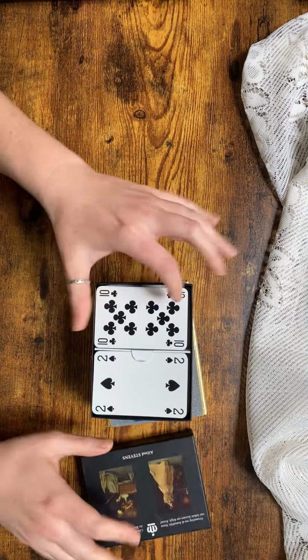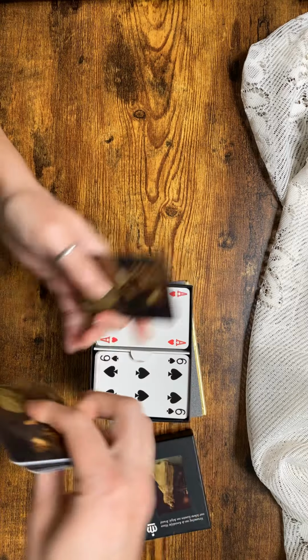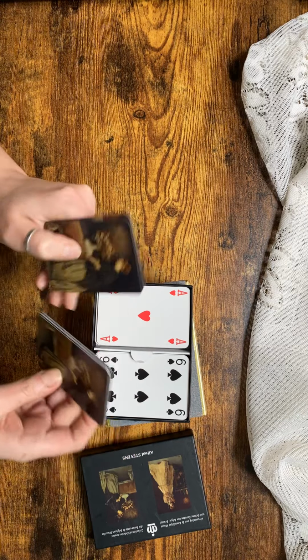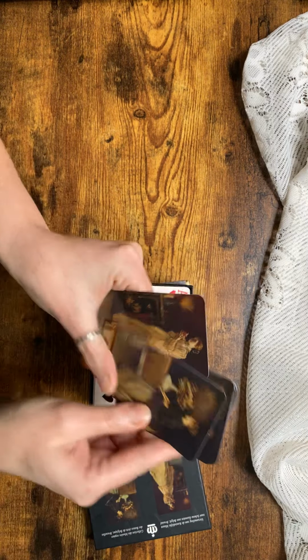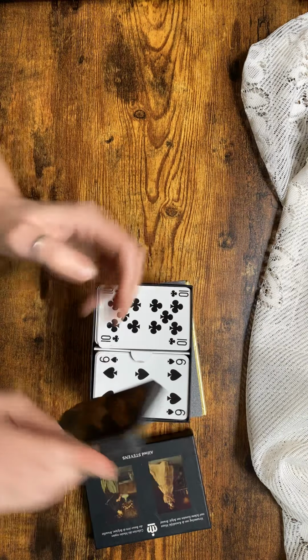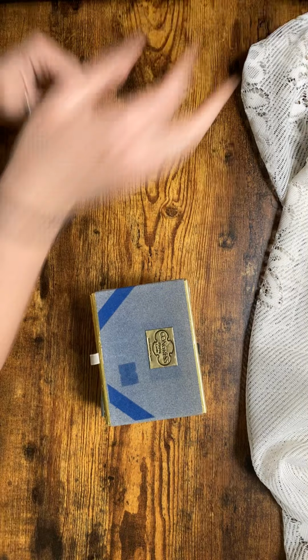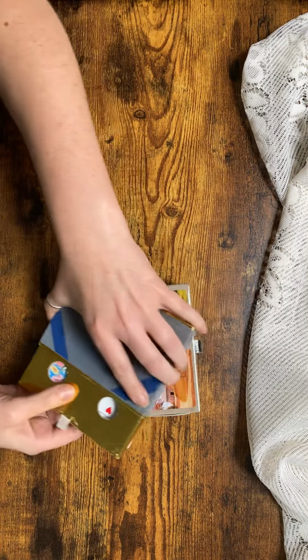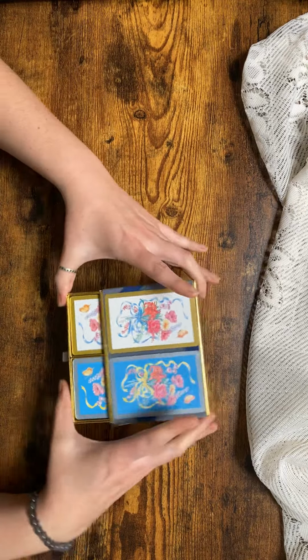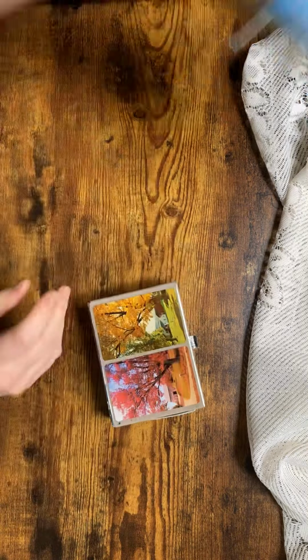These are beautiful. And they're by Alfred Stevens, an artist. Look at these. Aren't they so cute? Love them. And these are a double block of floral cards.